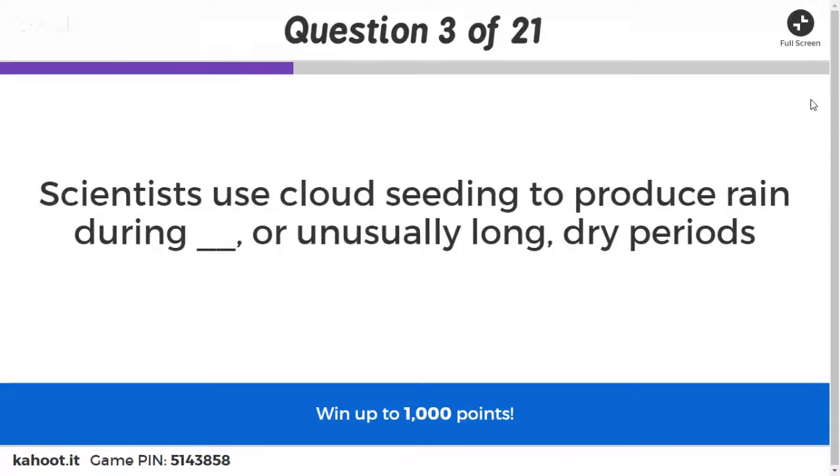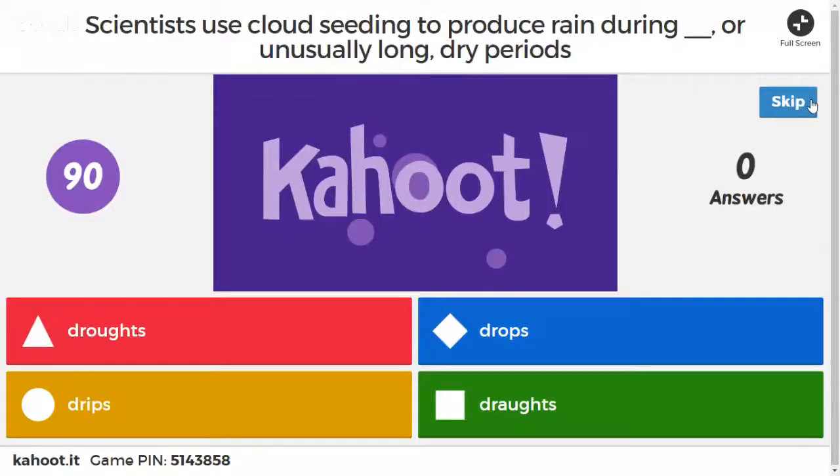Scientists use cloud seeding to produce rain during blank or unusually long dry periods. Is it red, droughts, blue, drops, yellow, drips, or green, drafts?